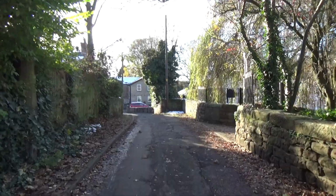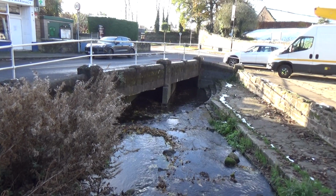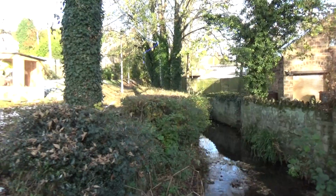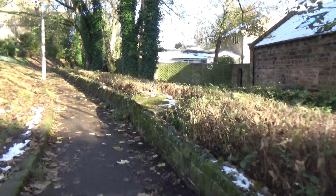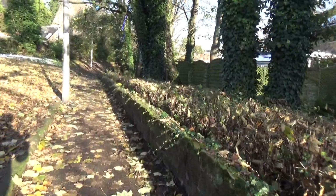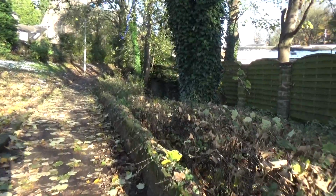I'll get back down to the river. You can hear the water there. You can always bring your flask and some sandwiches, sit down here. I'll have a walk up this path here. To me it's very close to looking like Castleton.